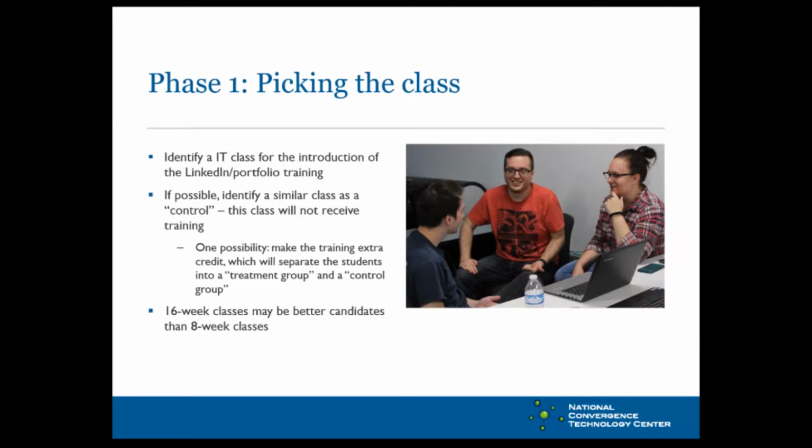When picking a class to run the pilot, we wanted to find classes for second-year students. The thinking was that students close to graduation would be impacted sooner by the potential benefit of portfolios. But not every school in the pilot can do that. Some pilot classes are first-year classes, and that's okay. That just means it'll take longer to measure the hiring impact.